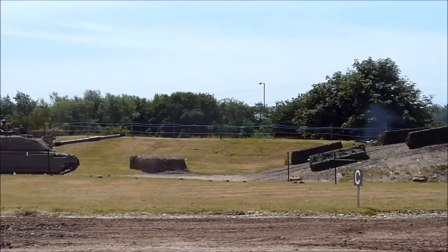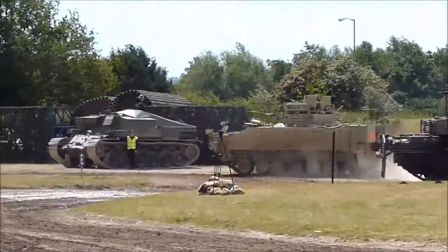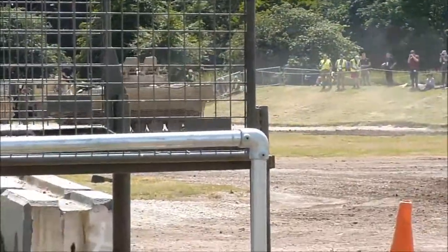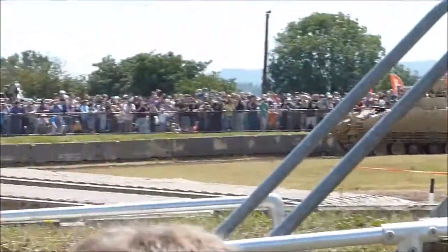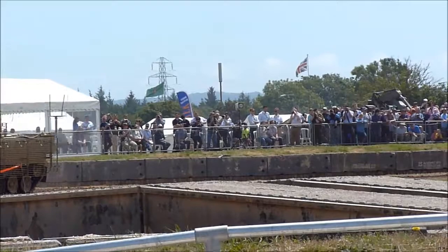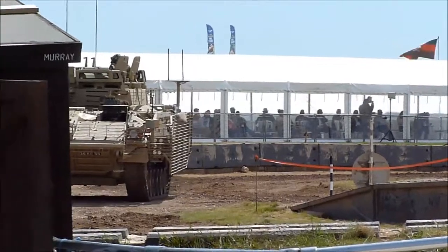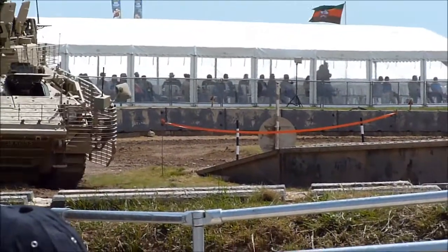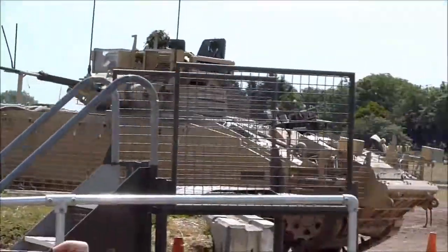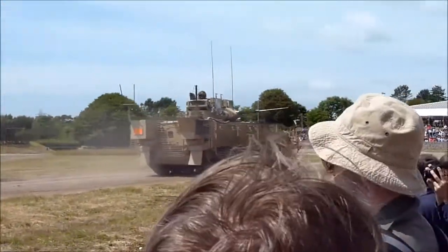This vehicle is also part of a similar family. There are variants that carry out repair and recovery, and they're operated by the Royal Electrical and Mechanical Engineers. You can see that vehicle undertaking its repair in the southeast corner of the tank park throughout the day. So, ladies and gentlemen, the Warrior 510 TES. It's under development for its 40mm gun upgrade at 80 DU. It is a formidable beast and can get the infantry into action fully protected very quickly.